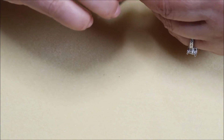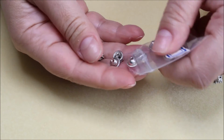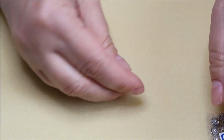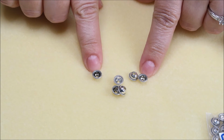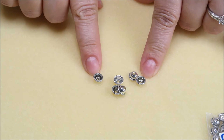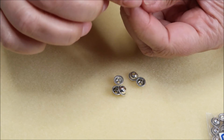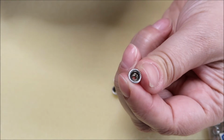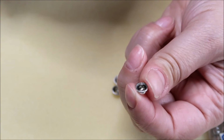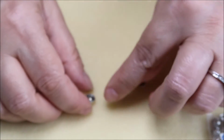17. 17 is a 20-piece 8 mil rope edge bead caps. Let's see the rope edge. There we go. They remind me of hubcaps or something. I don't know why. There you go. You can see the little rope inspired theme there on the edge to keep with our nautical inspired look.